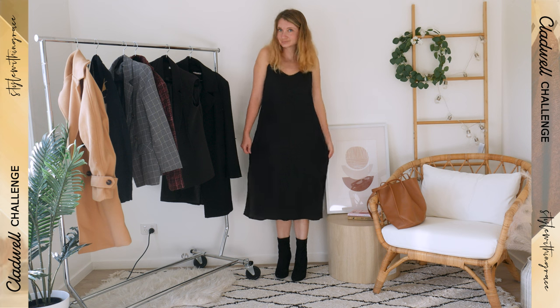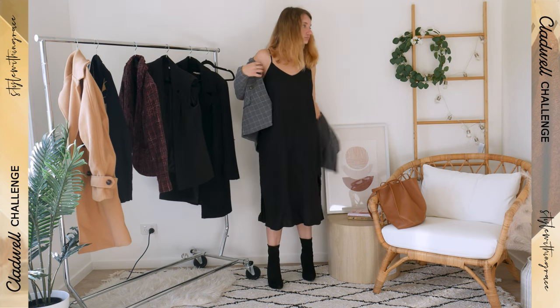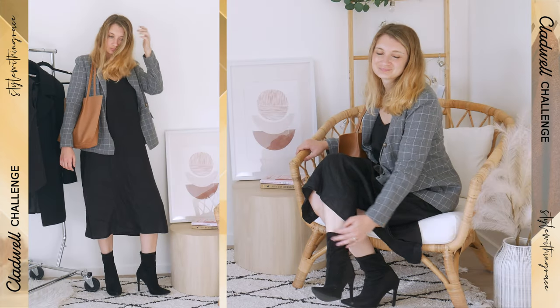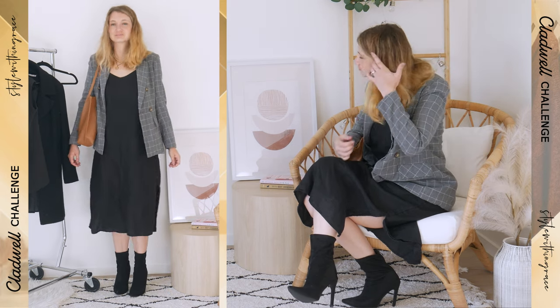Back in the office, and I chose this combo, which actually included a blazer this time in the suggested look. I accessorized with a tan bag, gold layered chain necklace, and black stud earrings. An okay outfit, but I'm not really sure the boots really go with the dress though.